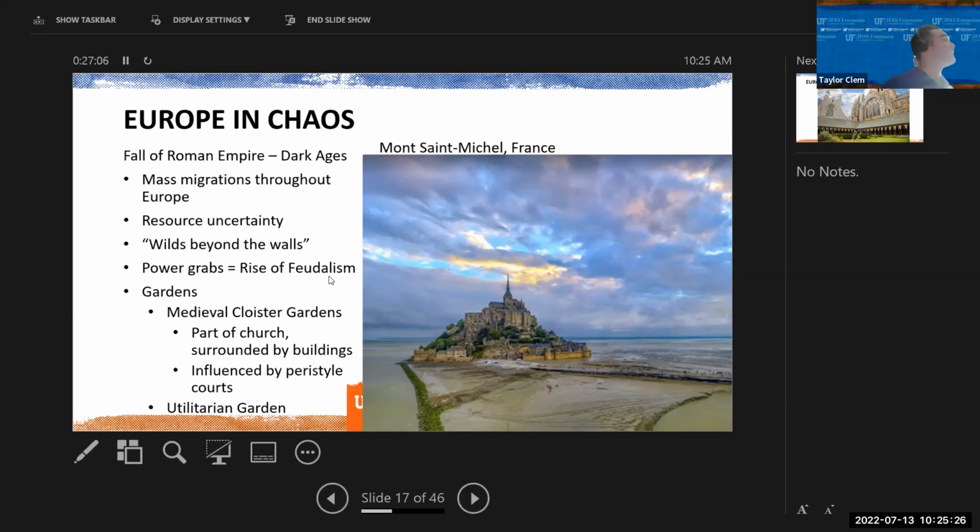So we start to see what we call medieval cloister gardens. They are part of churches, part of the surrounding buildings associated with churches, which were typically part of those big enclosures, but they were very utilitarian. This is a great example, Mont Saint Michel in France. It's literally just sitting out in the water. Talk about a fortification, right? You want separation, there's a lot going on outside, so let's hang out in the water a little bit.